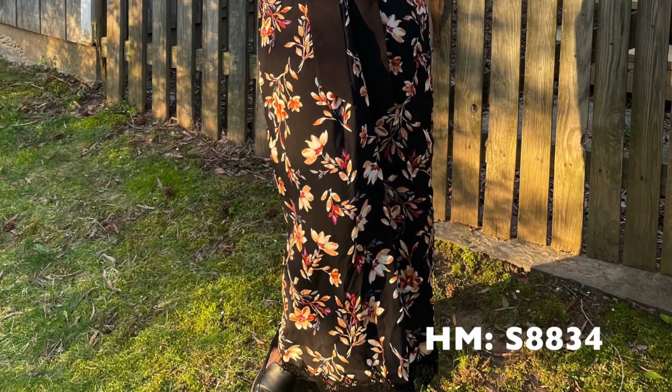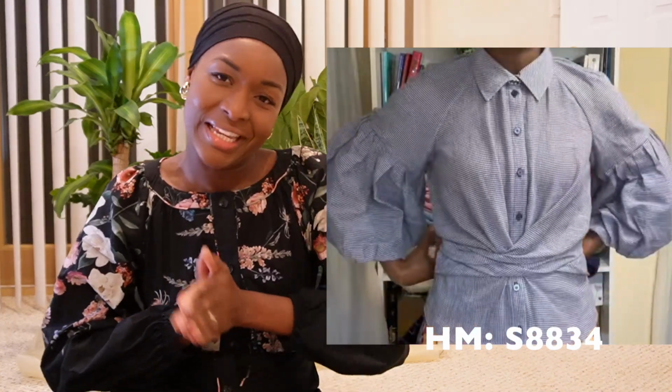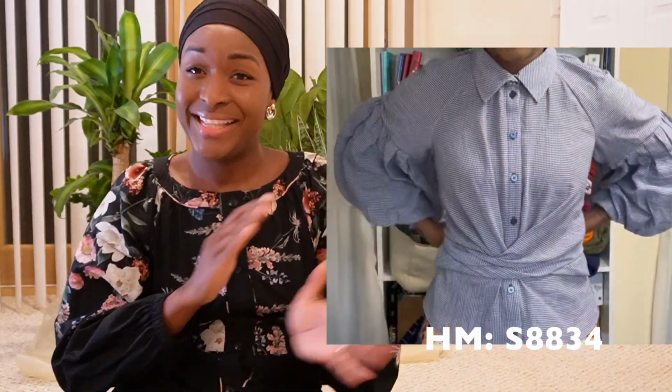Then I used that pattern and hacked it to do a button front collared shirt out of this beautiful cotton voile. It's a navy and white gingham, and I made just an awesome tie front top. So I really enjoyed making it out of that, and think I need to revisit that hack on a drapier fabric maybe, and did this awesome melon sleeve. It was all of the interesting details, but the base of that was the S8834.